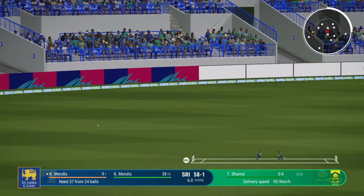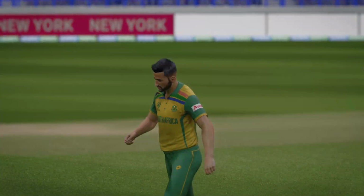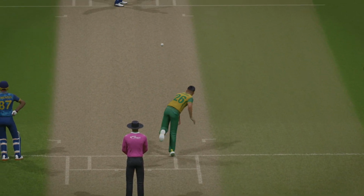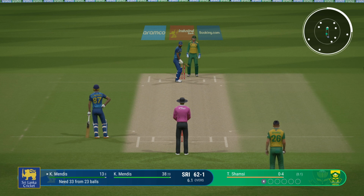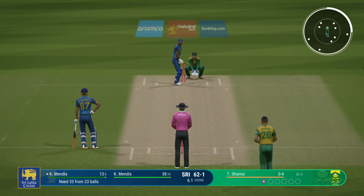Onto the front foot, super shot, should be four. Doesn't even wait to see if the ball's going to do anything. Onto the front foot, punches it away to the boundary. Can't afford to go too full again. It does help to switch up your deliveries, just to keep them guessing.